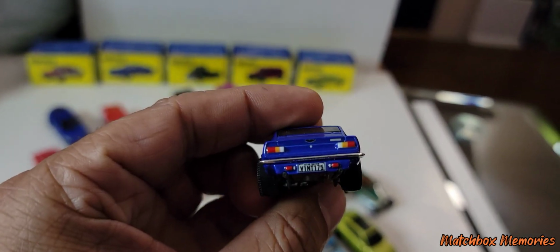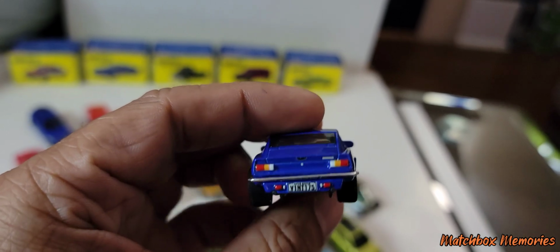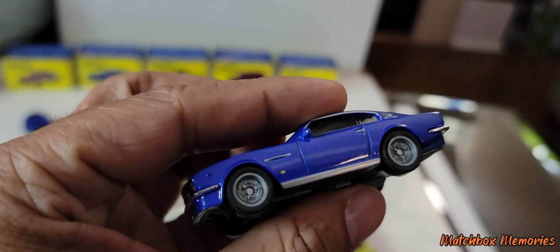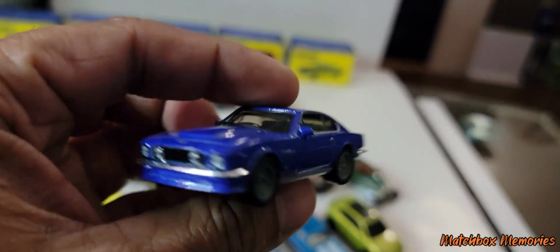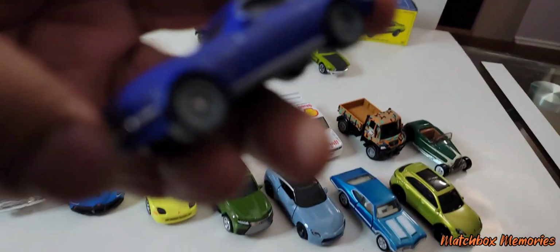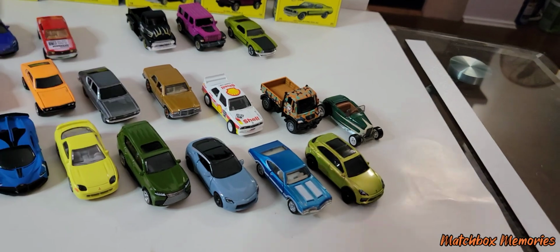Black interior, detailed back, number plates, logos, lights, signals, everything. Look at that. Side trim, front, beautiful. New casting, once again, no designation that it is a new casting on the box, unfortunately, but beautiful. Glad that's in the lineup. Once again, this one doesn't have a moving part, so likely it's just going to be a part of the main line eventually. We'll wait and see.